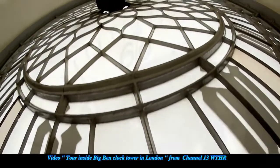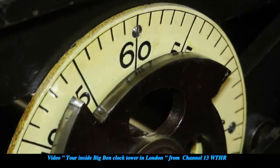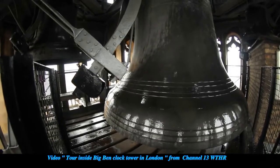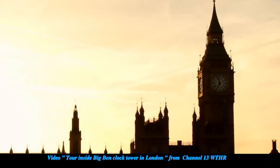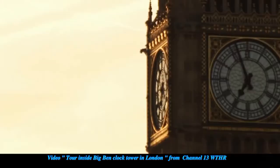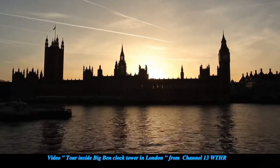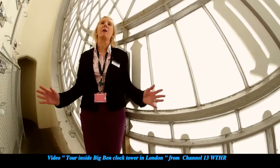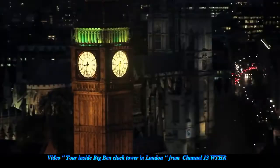Every 15 minutes, four chime bells ring. And at the top of every hour, Big Ben, the real Big Ben, makes its presence known. A familiar sound that's resonated with Londoners for 150 years. It's such an iconic building, just part of our everyday lives. When you see Big Ben, no matter where you are around the world, you know that means home sweet home.